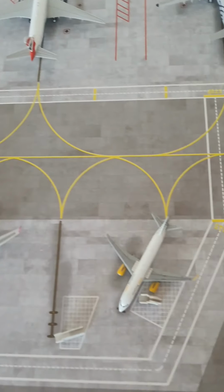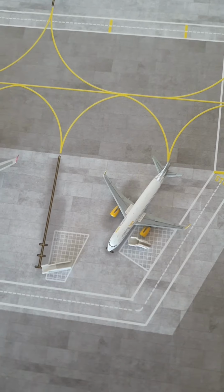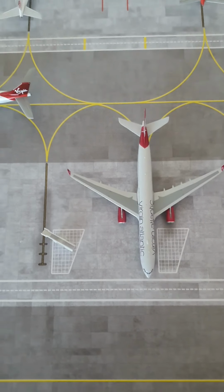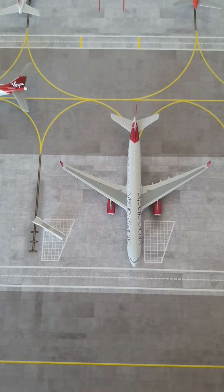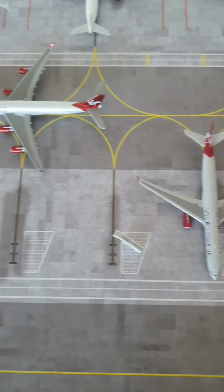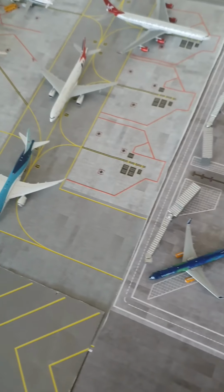So here we have a Vueling A320. This arrived in from Paris, and it'll be heading out to Rome. There we've got a Virgin Atlantic A330. This arrived in from Manchester Ringway on a positioning flight, and it'll be heading out to Las Vegas later on. So that pretty much concludes the update.